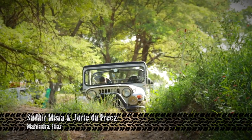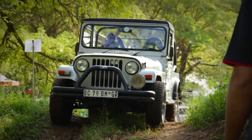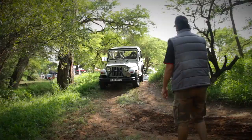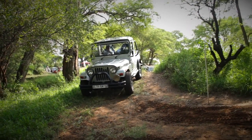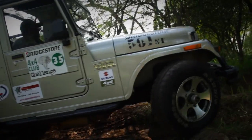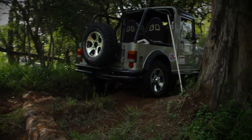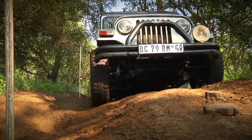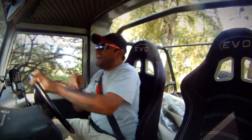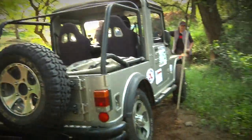And here's another Thar, this time piloted by Sudhir Misra and Yuri de Priya. This Jeep lookalike also has plenty of clearance, so Sudhir simply has to aim it through those narrow gates without getting bogged down in one of those holes. And Sudhir hits the second pole as well. So that's also 50 points in the bag for the second Mahindra. Car is not the problem, the driver is.